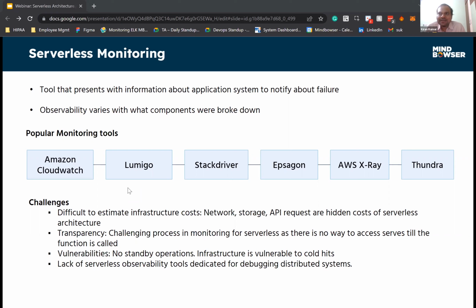But that option is there without serverless. But in serverless, especially in the observability area, there is no tool that is dedicated for debugging in depth of a distributed system at the core level. So it's more like robust logging is needed in order to find out the root cause.